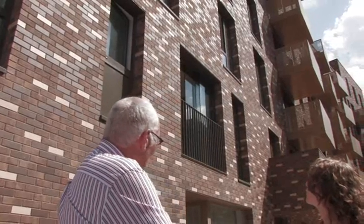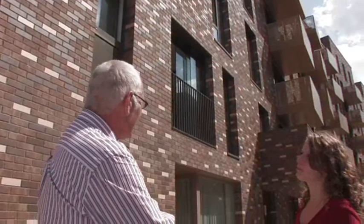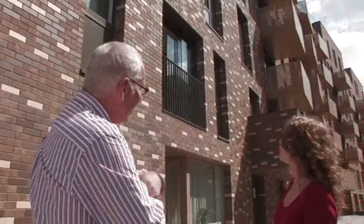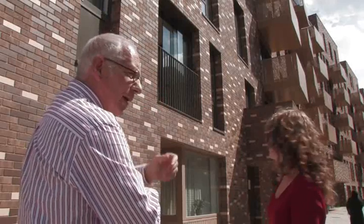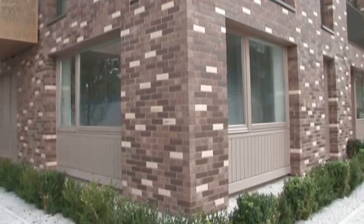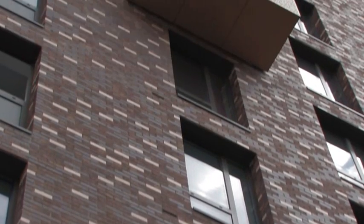But I think the overwhelming impression is the fact they've broken down this fairly massive building by the articulation of the balconies, the articulation of the building, the deep reveals which give light and shade, and the blend of the bricks. Brick by brick.